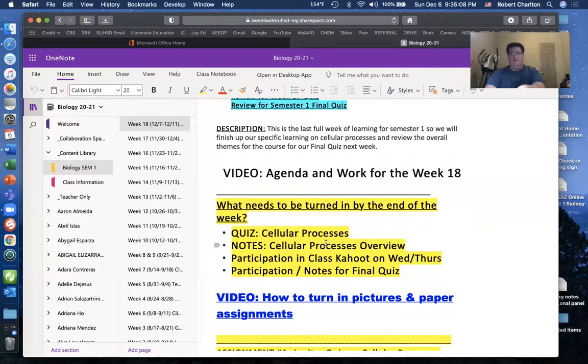Now, a D ain't nothing special, but at least it's passing and you don't have to take first semester biology again. So if you can get an A or B on the final quiz, then I will give you a D and pass the first semester, regardless of where you're at. If you already have an A, B, or C in the class, then this final quiz is going to just move your grade maybe a little up, maybe a little down, but not too much. Okay? So, what kind of questions are on this final?